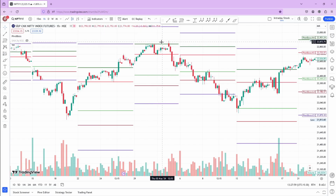There is no close above H4, no movement towards H5. There is a close below H3 and finally it came towards L3, but next week, whether you are carrying or not, that's actually your decision.